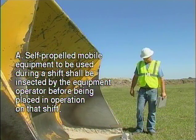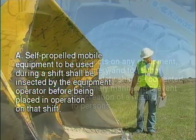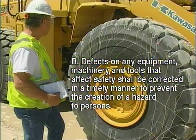A. Self-propelled mobile equipment to be used during a shift shall be inspected by the equipment operator before being placed into operation on that shift. B. Defects on any equipment, machinery, and tools that affect safety shall be corrected in a timely manner to prevent the creation of a hazard to persons.